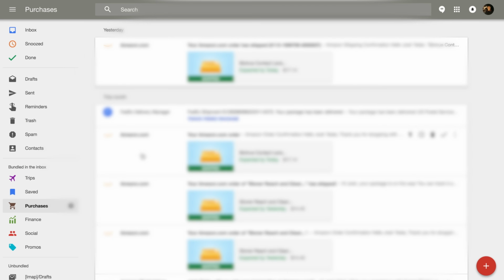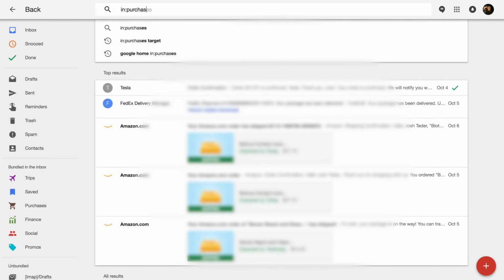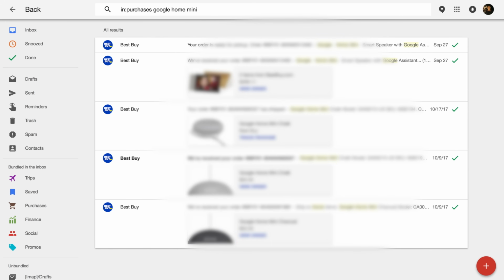The same goes for purchases. You can easily search for receipts in your online purchases. Just go to the search bar, type the item you're searching for, and then type purchases. That way Google isn't scrubbing all of your promotional emails from vendors when it's looking for things you've purchased. Bundles are fundamental to how you work within Inbox, and they make email so much more bearable.